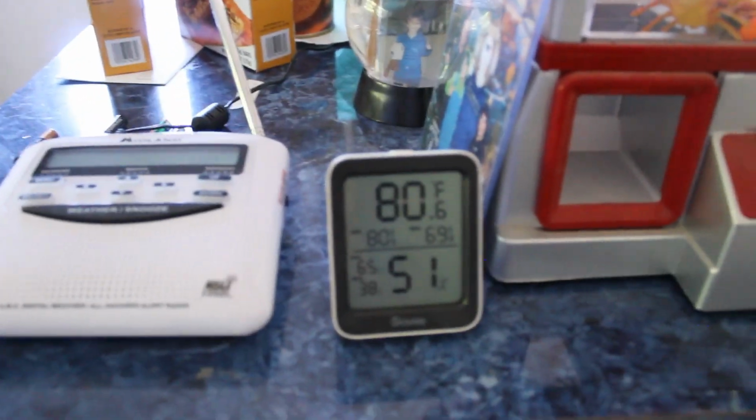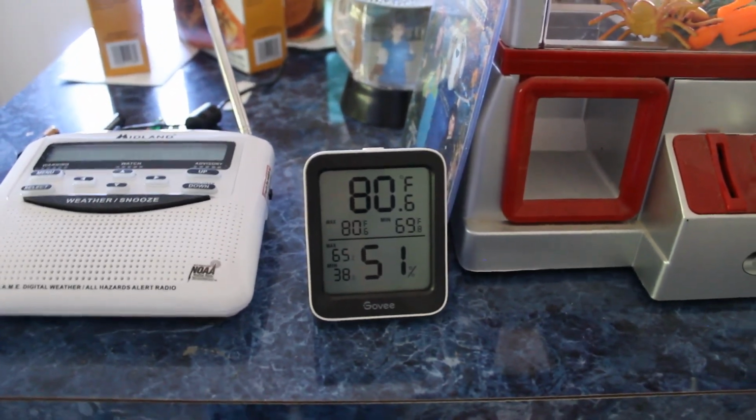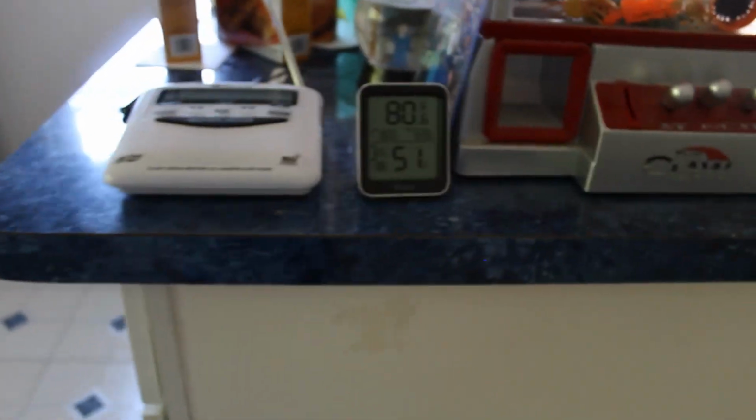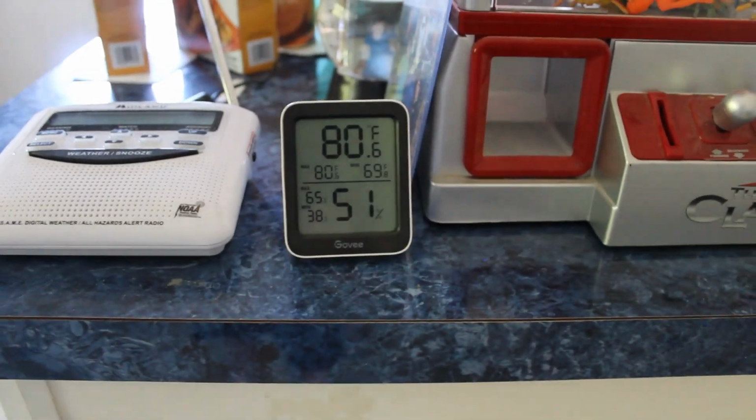As you can maybe see there, 80.6. And the dew point is in the 60s too. Probably wouldn't be able to tell because it says 51% humidity, but take my word for it.